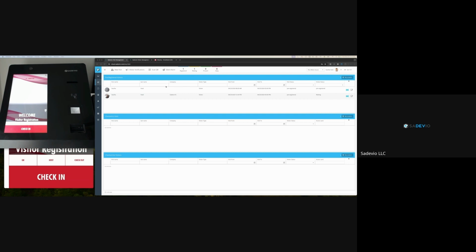So I will pull up the QR code on my phone. I have the QR code on my phone now. The visitor comes to the kiosk, presents the QR code to the QR code reader, and then the entire check-in process starts. Since we know somebody arrives at the kiosk, we can send out text messages and emails to the host and say, hey, somebody has started a check-in process at the kiosk. You might want to go downstairs and pick them up.